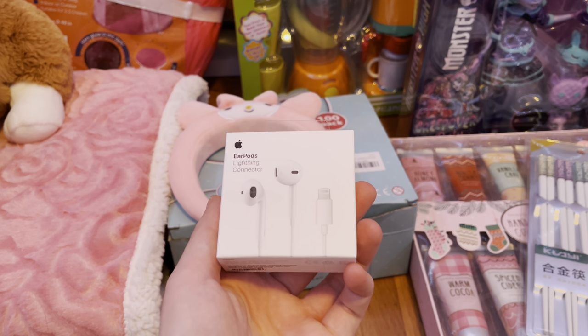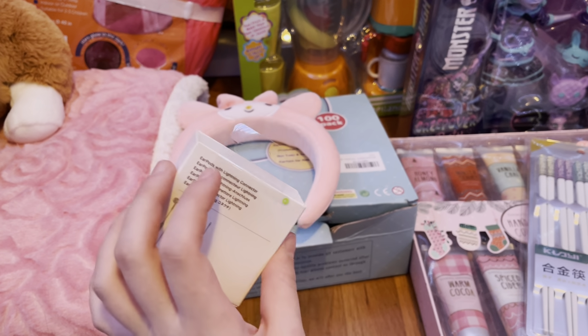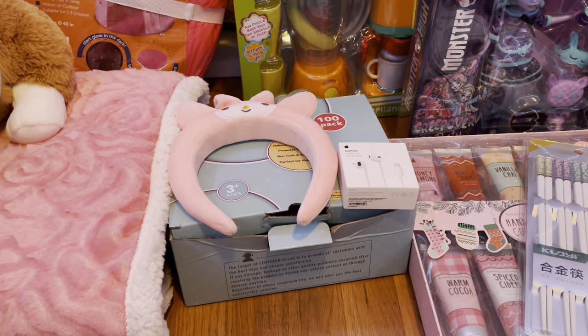The one headphones I love is Beats. I have the Beats Solo 3, which are like the noise canceling ones. Love those for working out. I definitely recommend them. But I got new headphones just to keep in my bag.